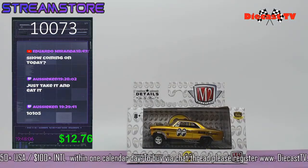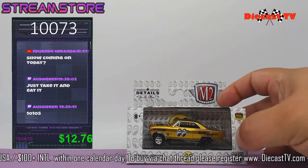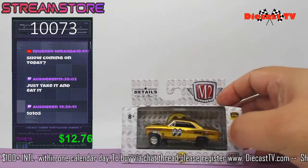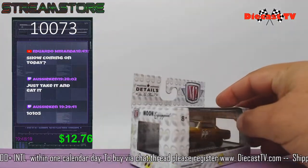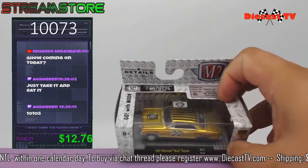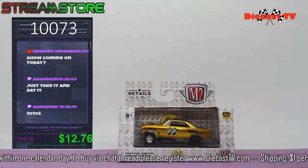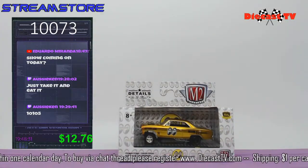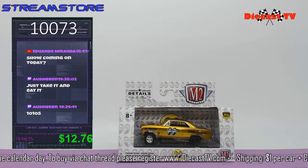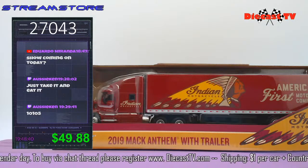Ross the Boss here with some M2 Machines. You gotta check this out. It's a sweet, sweet thing. It's a hobby exclusive, a 1967 Chevy Nova Gasser, moon-eyed, beautiful liquid gold. Look at that color. Look at that gleam. Look at those stripes. Look at those moon eyes staring at you. Gotta love this gasser. If you want to take this gasser home with you today, no problem. Just put 10073 in the chat. That's 10073.